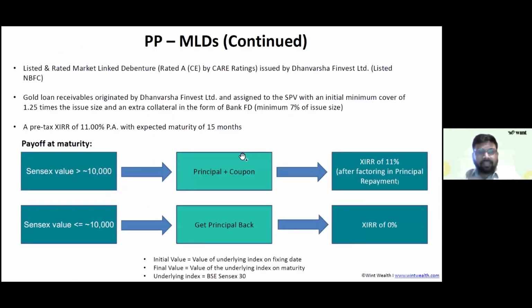The asset that we are bringing on the platform is a covered MLD. Now, there is a difference between a regular covered bond and a covered MLD. In a regular covered bond, the interest is paid on a regular basis, and taxation is applicable as per the investor's marginal rate of tax. Which means if an investor is in the 30% tax bracket, the interest which the investor is getting will also be taxed at 30%.